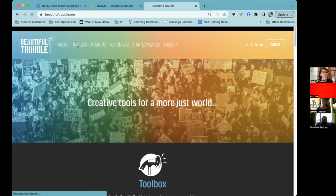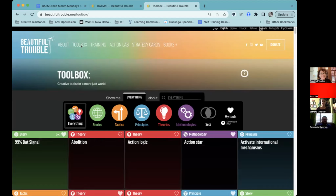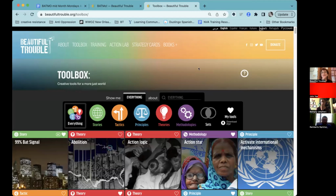Just click the donate now button, and we'd be happy to have you join our crew of folks from all over the world. So just point out one thing. When you click on the toolbox tab, you end up here. And I wanted to highlight the fact that you can see the different languages at the top: Arabic, English, Spanish, French, Italian, etc. And that's one of the ways we show our commitment to accessibility.